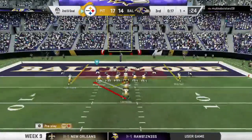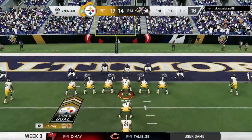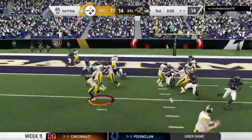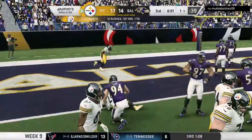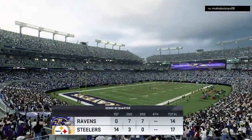Second and goal from the 1. Check 37, check 37. They'll try to run this one in. And they'll bring him down after just a short pickup. Only a yard on the gain there as time will run out on this third quarter of play.